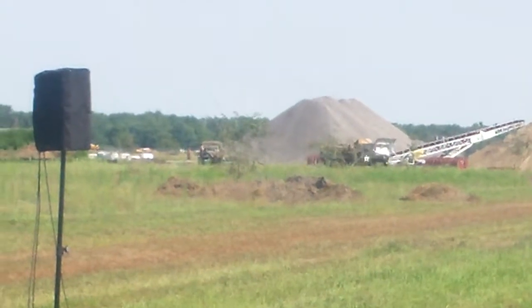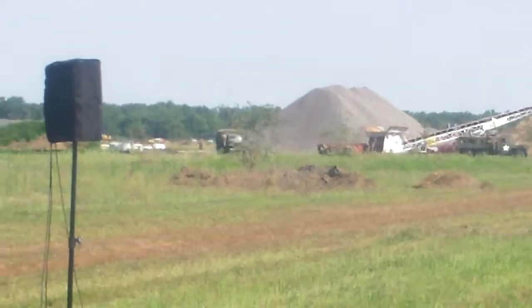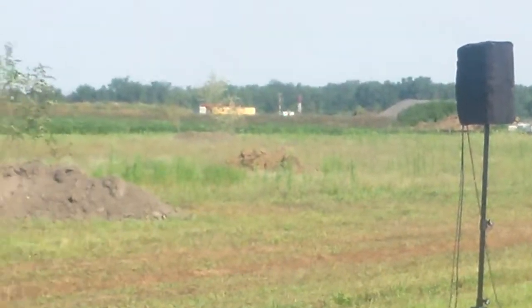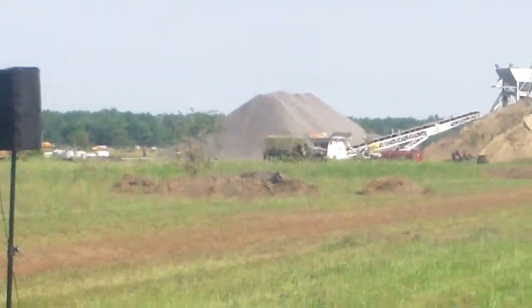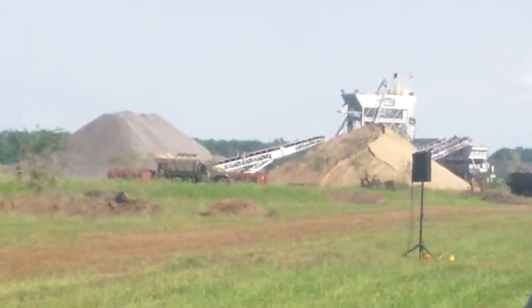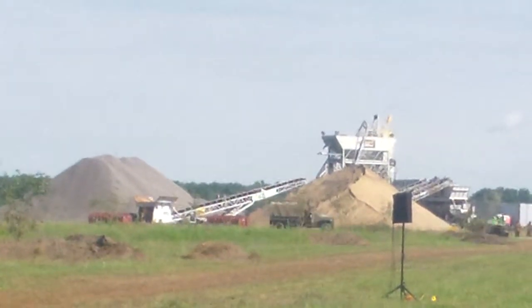And here comes a motorized column. Now, the term motorized means that they were mechanized. They were vehicles, but there's no armor plating. These are all soft-skin vehicles. They were easier to maintain, faster, used less fuel, but they had no protection for the crew from small arms fire or any other kind of fire. It's a turkey shoot.